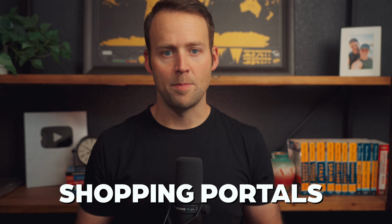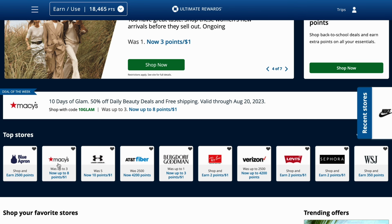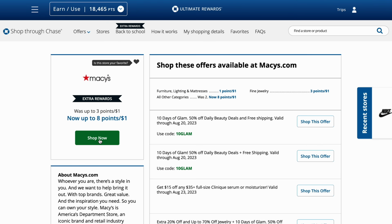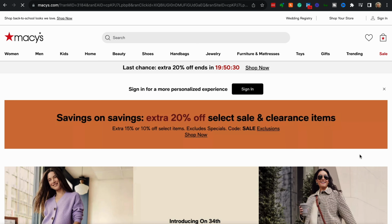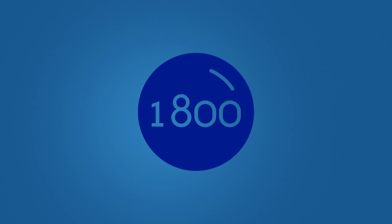Another very common type of portal is a shopping portal. Many travel rewards programs have online shopping portals that allow you to earn additional rewards for shopping at certain retailers. By starting your online shopping journey through these portals, you can earn extra points or miles on purchases that you were already planning to make. For example, if you were going to buy a gift from Macy's, you could simply start your shopping journey in a shopping portal. The list of possible retailers is huge: Old Navy, Nike, 1-800-CONTACT, Home Depot. The list goes on and on.